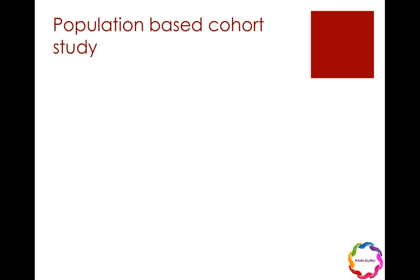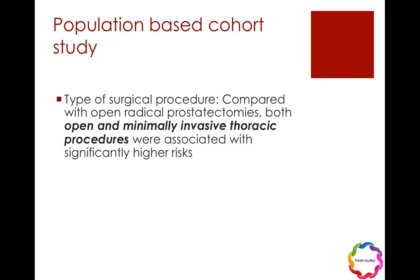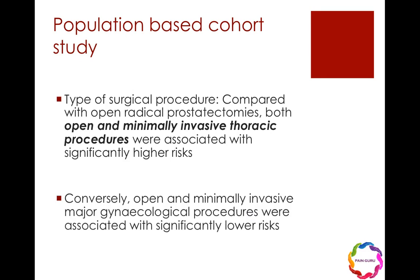Another large study showed that the type of surgical procedure is also associated with the development of chronic post-surgical pain. Open radical prostatectomies are less likely to give rise to chronic post-surgical pain as compared to thoracic procedures. Conversely, open and minimally invasive major gynecological procedures were associated with a significantly low risk of developing chronic post-surgical pain.